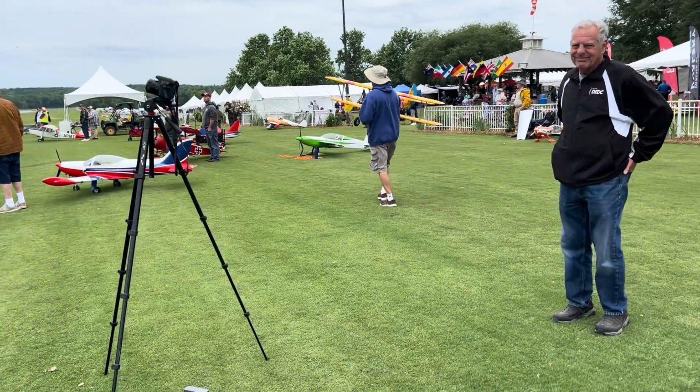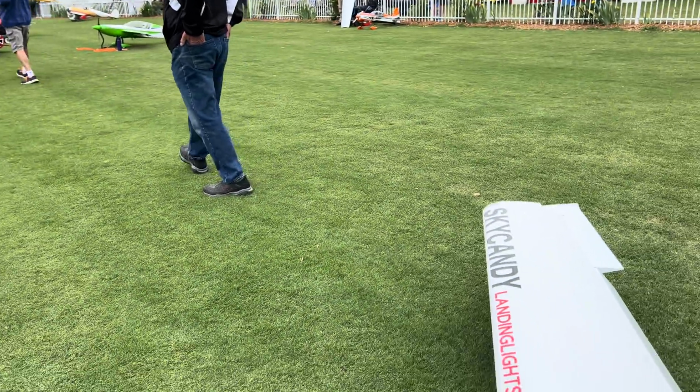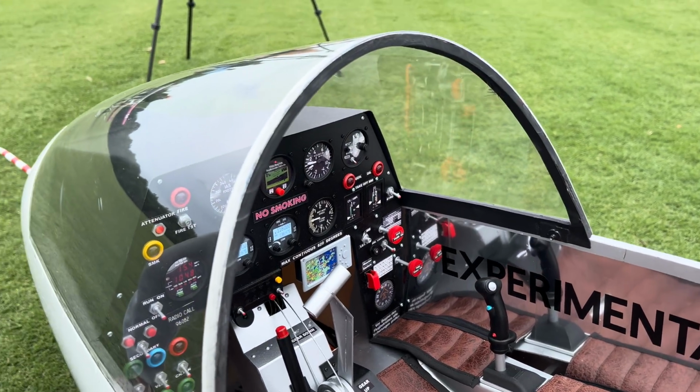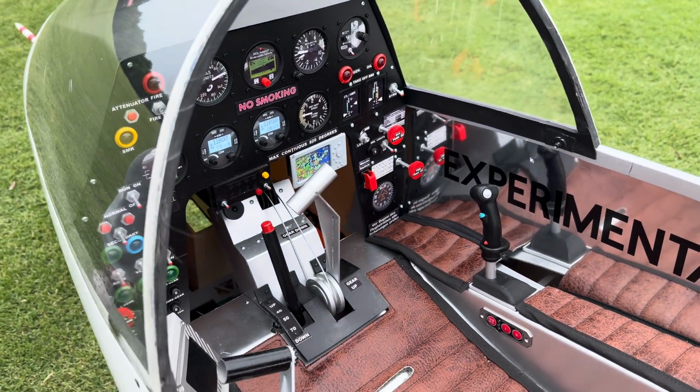Fantastic. Now this cockpit was stunning. Come on over on this side, if you will. Tell me a little bit about the cockpit. I have never seen anything so highly detailed before as this particular cockpit here. Sure.